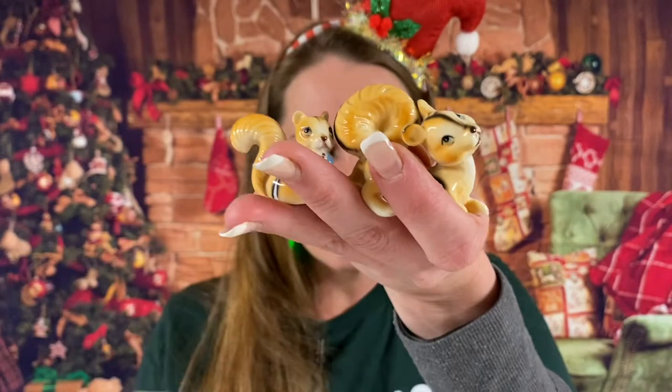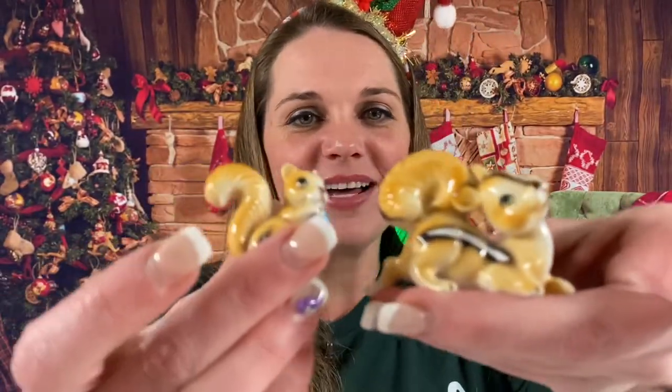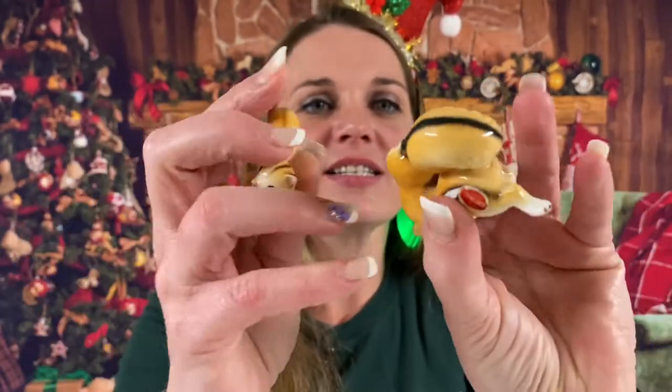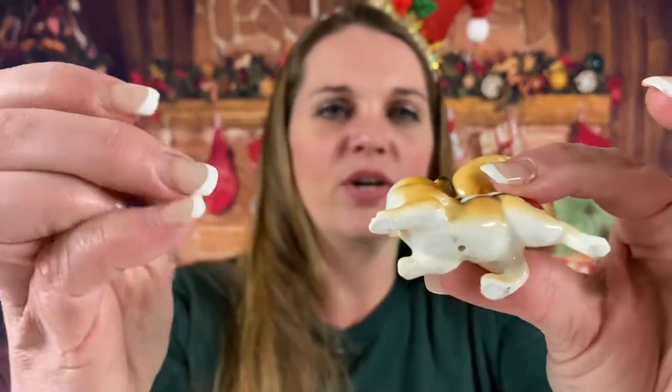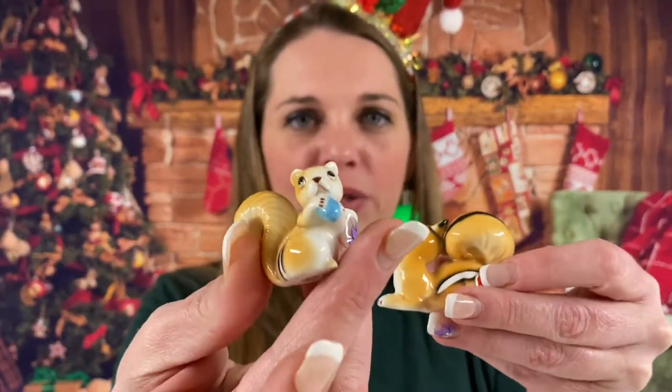And last but definitely not least, because these ones are so stinking cute. This is a lot of two vintage bone china miniature chipmunks. So you can see it has the sticker where it says bone china on it. These are in great condition. He's got his little blue nut. And he is just lounging back. So these two, the lot of two, will be $12.99.